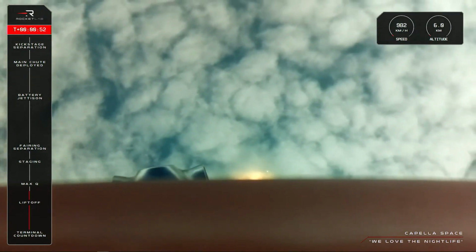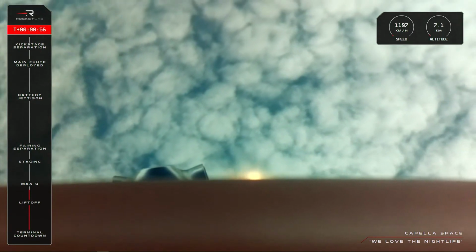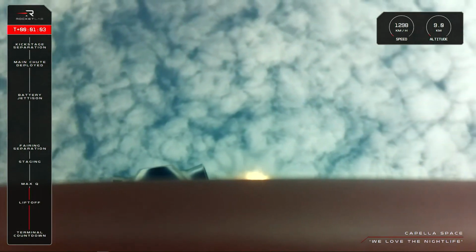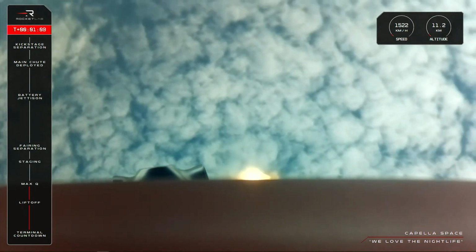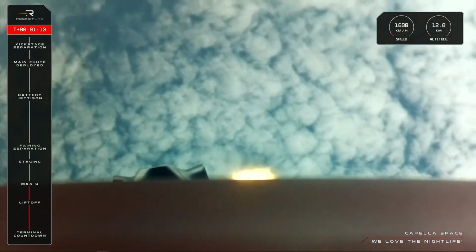The call that we've cleared that milestone should be coming from mission control shortly. HVB battery discharge is nominal. Vehicle is supersonic. And vehicle has passed max Q.